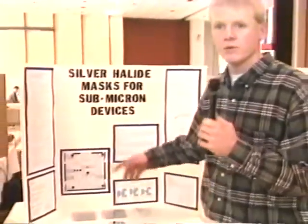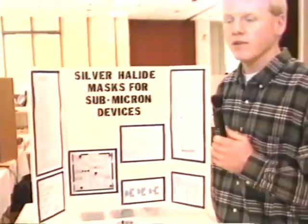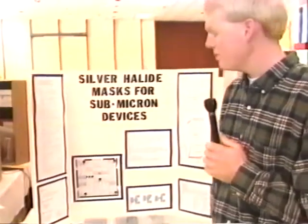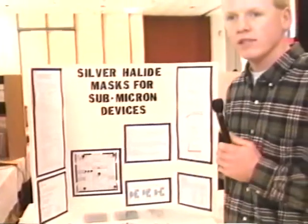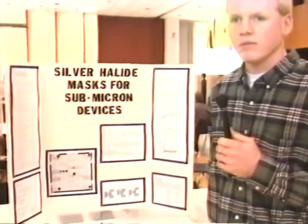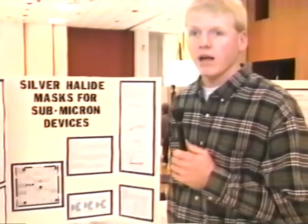What we did, our project was with the microelectronics lab here at NC State University, and pretty much what we did was use a different type of photo mask to process some wafers. These masks are a lot cheaper than typical chrome masks, and they give about the same resolution. Our results were good. We got great alignment, great measurements.